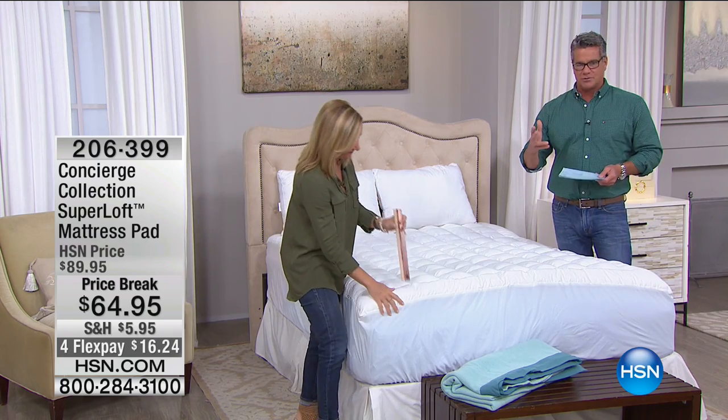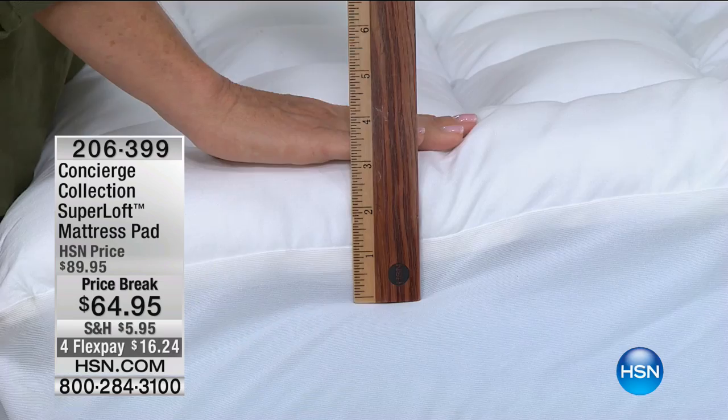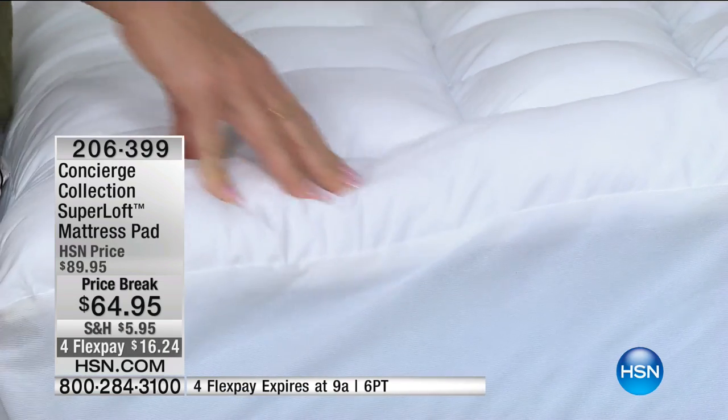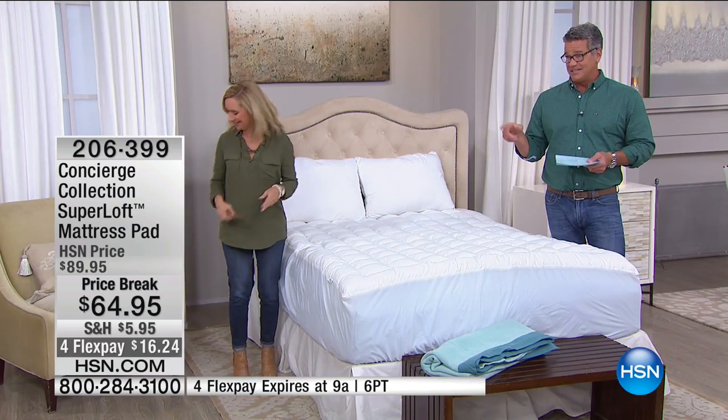When you have an older mattress and you want to either breathe new life into it or recharge it a little bit, or if you've got a brand new mattress and you need to protect it, there's no better way, in my opinion, than what the folks at Concierge Collection do. This is one of our favorites. I have this mattress pad in my house.